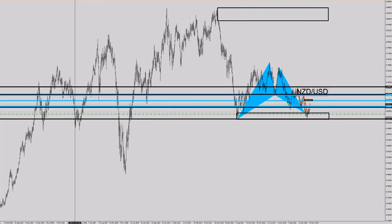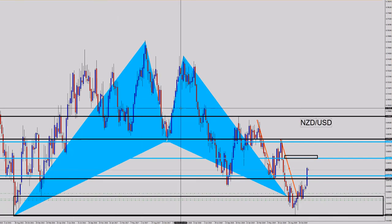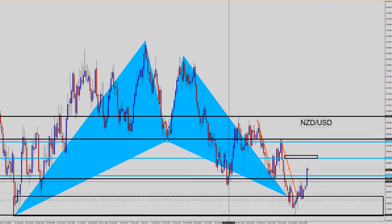So we want to zoom in a little bit, and you can see we got target 1 attained. We broke out of this structure last week, and we had it tested here, bounced off again, came back down a few weeks, finally went up to this level here, and then we broke through. We're going to see if we get up to this area here. So we'll see if we get our target 2 and our target 3 as we patiently await.